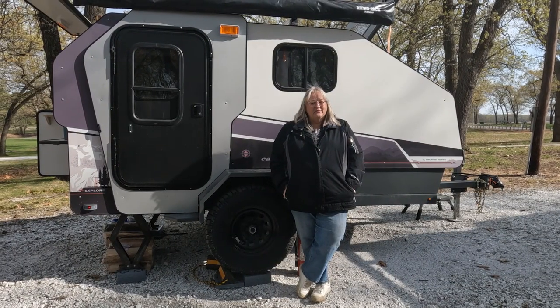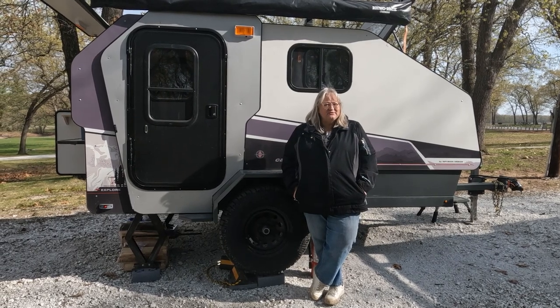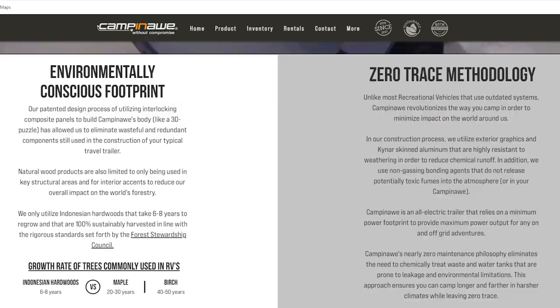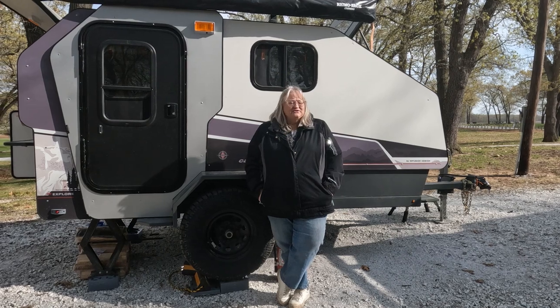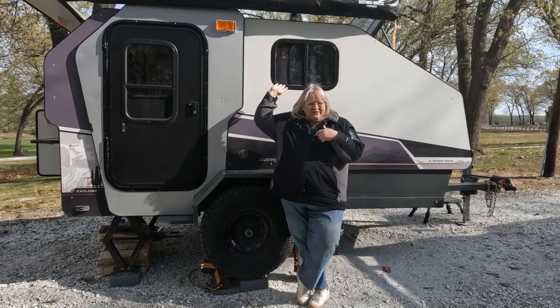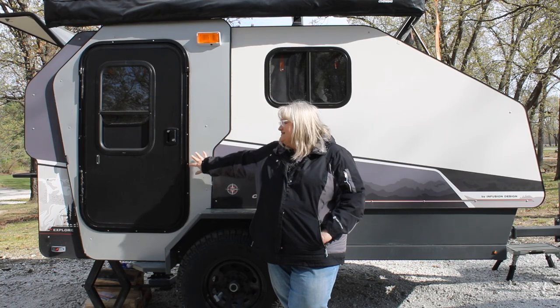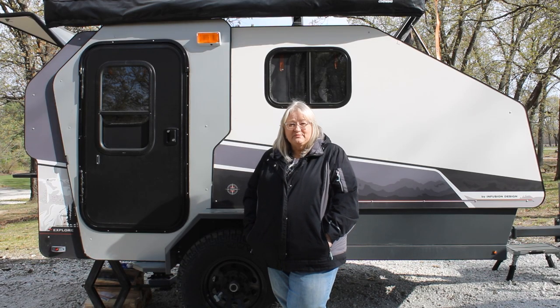One of the other things that we really like about it, and one of the reasons we purchased it, is because the company has a commitment to environmental sustainability. So the materials they use are sustainably harvested or acquired, produced. They try to reduce as much waste as possible. Like, they reuse the window cutouts and the door cutouts for other things. They turn the door cutout into a side table. The window cutouts are turned into lap trays. So there's a lot of things that they do to reduce as much waste as possible.